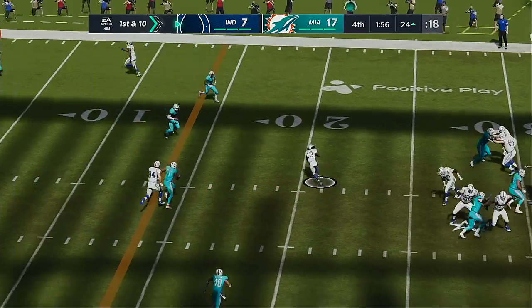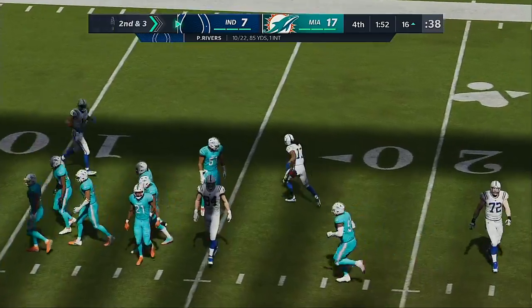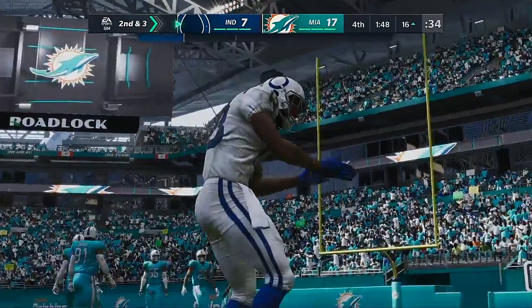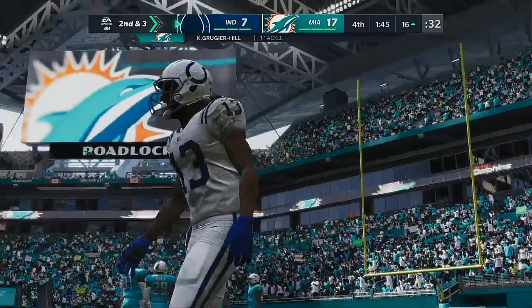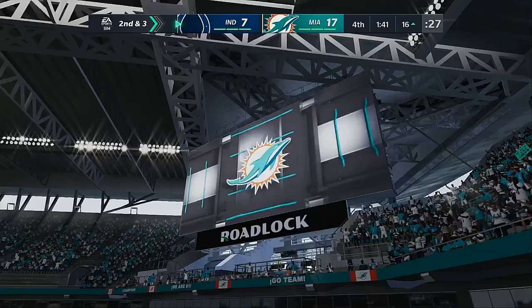Rivers on 1st down. Over the middle here, it's Hilton. 7 yards, the pickup on the pitch and catch. 13, T.Y. Hilton. Come on now, let's do. A 7-yard pickup brings up second and 3 at the Dolphins 16-yard line.